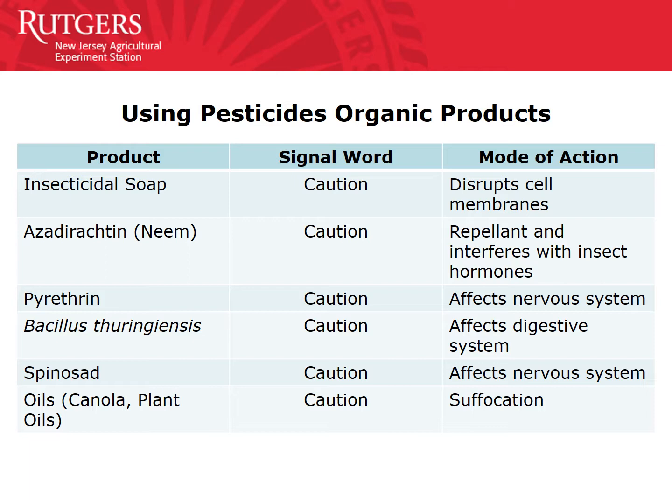Remember, all pesticide products are required by the Environmental Protection Agency to have the signal word, which describes the toxicity level of the product. On this chart, the organic pesticides listed have been assigned caution labels, but be aware that there are organic products that have danger signal words. The mode of action is the way the pesticide affects the target pest. Some pesticides kill the pest quickly, while others may take a few days to work.